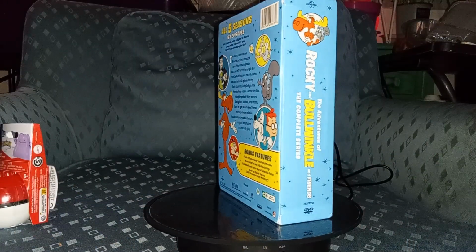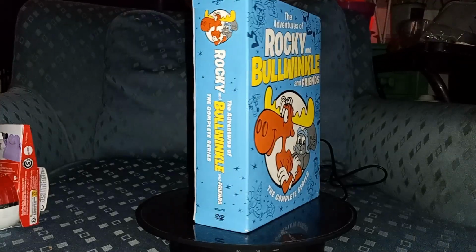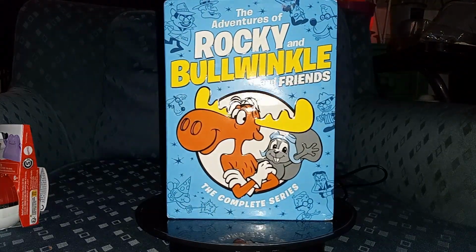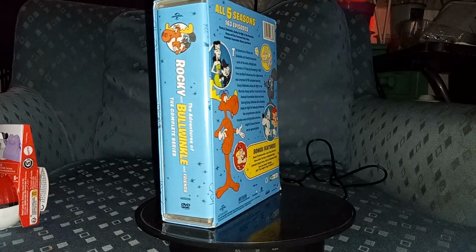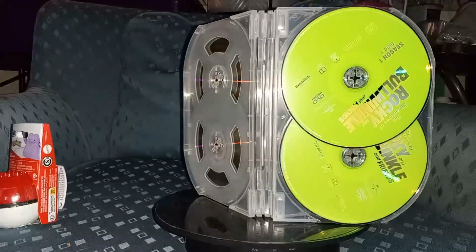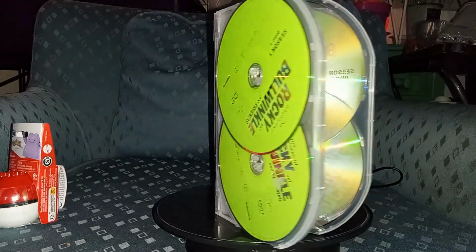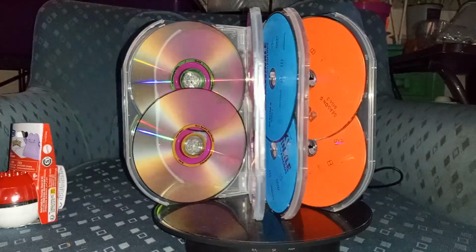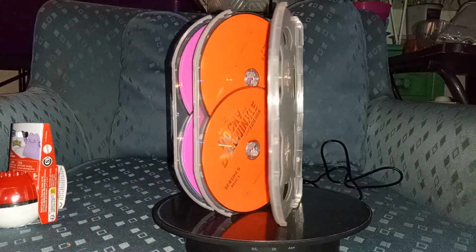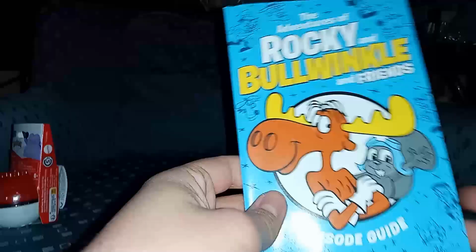Going from one cool childhood thing to another, I have the complete series of Rocky and Bullwinkle. Now, if you don't know what Rocky and Bullwinkle is, I'm sorry, but you just had a different childhood than I did. Rocky and Bullwinkle is a cartoon that came out way, way before I was born, and it has the adventures of so many different things, like Peabody and Sherman. This is where Peabody and Sherman first showed off. Or was first showed off.